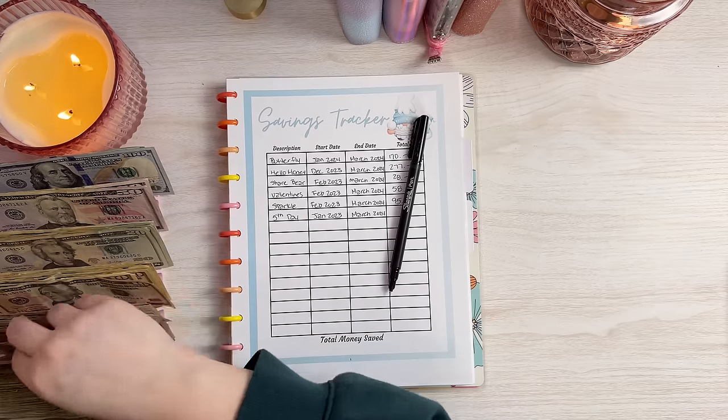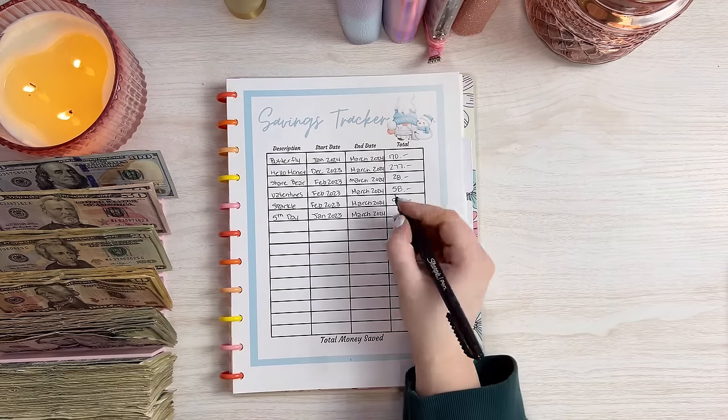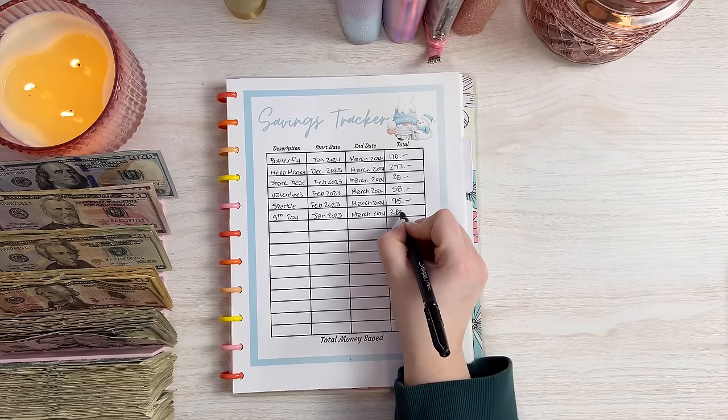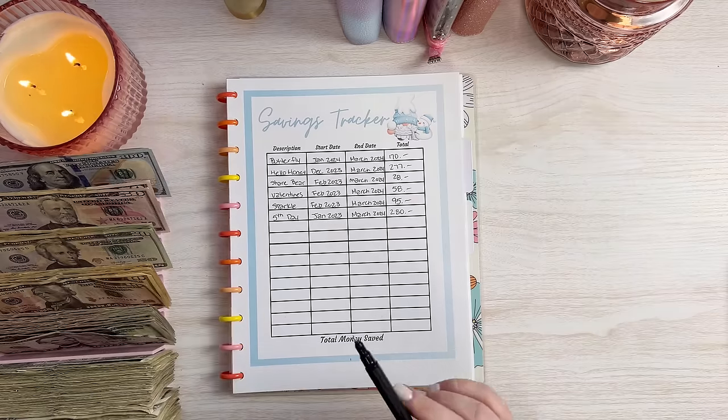That's amazing. See, you've got a lot more money sitting in these binders than you think you do. Don't forget what you had. 280. Yes, 280. Okay, so 280 for my every fifth day.